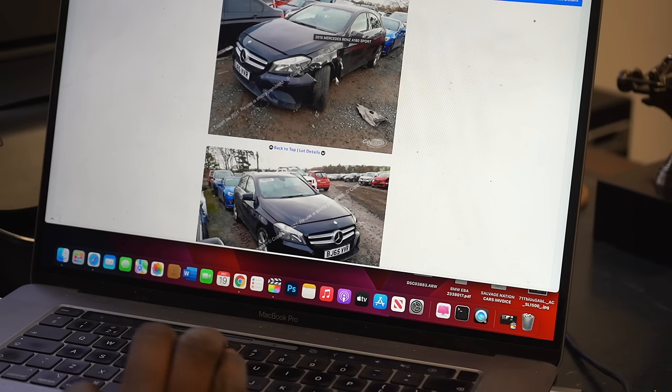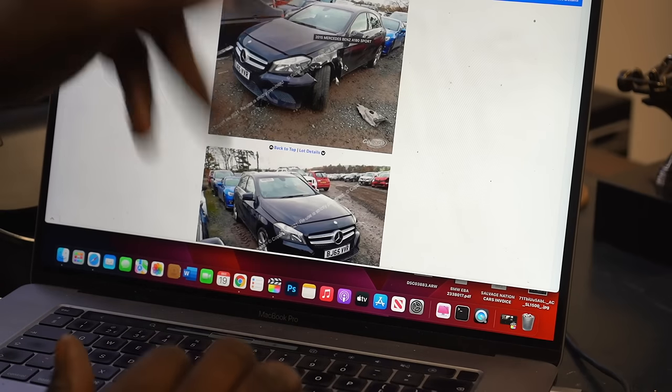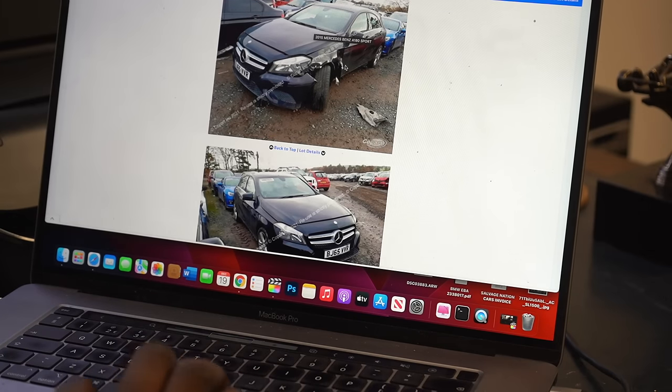I'm hoping that suspension strut is okay. I need a passenger wing, and I can't see it in the picture, but I know from experience, when that wing has gone up like that and it's buckled, it's going to scratch the edge of the door. So we'll spray the new wing and blend it onto the door.